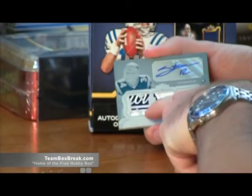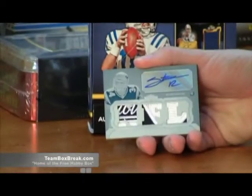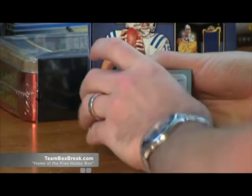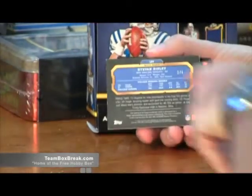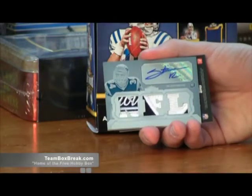Stevan Ridley. This is a 101 printing plate with a nasty Patriots patch auto. You waited a while, Justin F., man. You just got paid, brother. That's a sick, nasty card there. It says 101 stamped on the back, up there in the upper corner. Wow, two 101s in one box, man. That's the mojo right there.